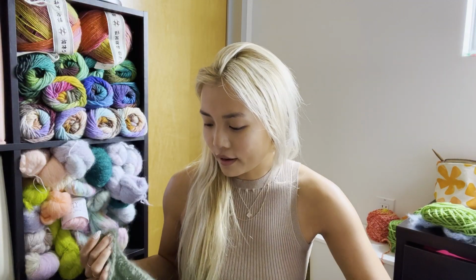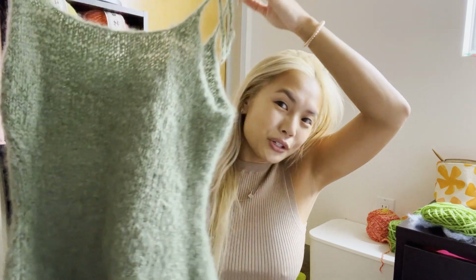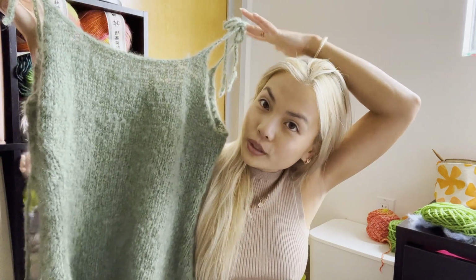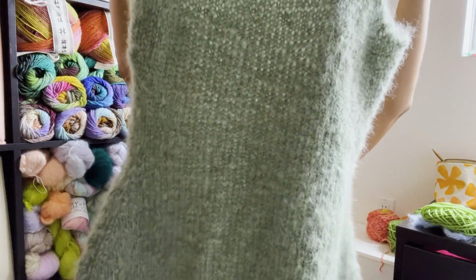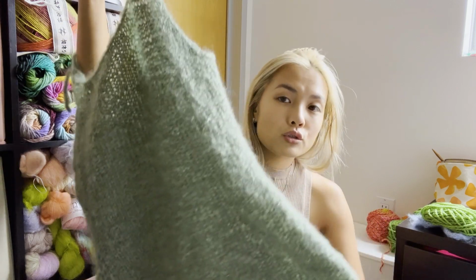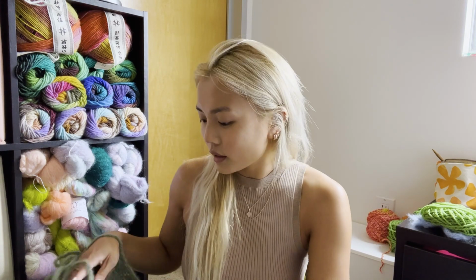So first up we have the mini dress, the first one that I made this week. I showed you guys it last week too, and it's in Wool and the Gang Take Care Mohair in Eucalyptus Green. You can see it a little bit clearer here, and you can see the shaping that I did with this one. The original dress was just a shift dress, and then you use the ties to make it fit to your waist more if you wanted it to, or you can make it looser and have it more like a comfy dress.